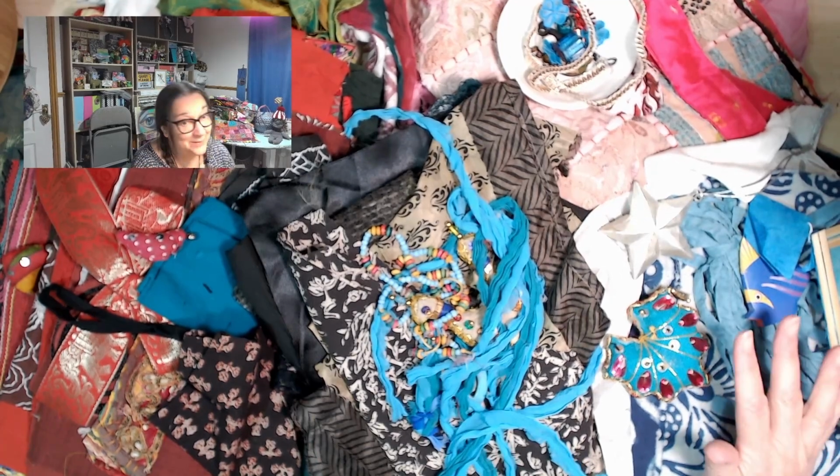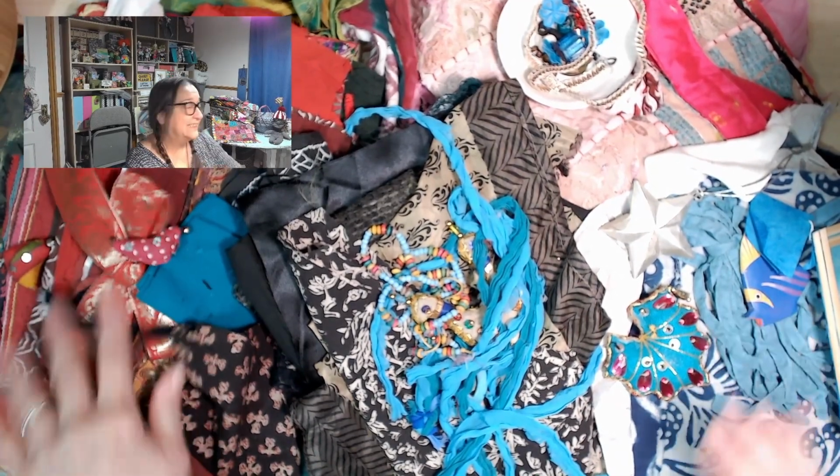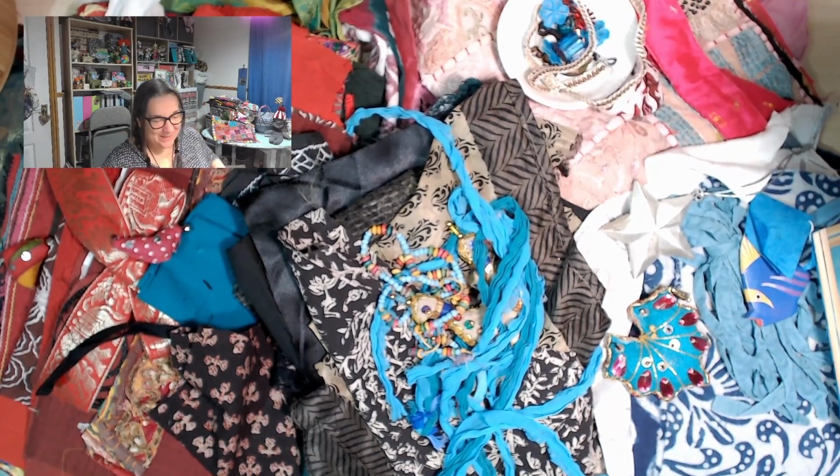So I paid £12.50 a pack for them, and I had 5 packs, so that's £62.50 worth, and I think that's a good year's worth of fabrics for me to play with.